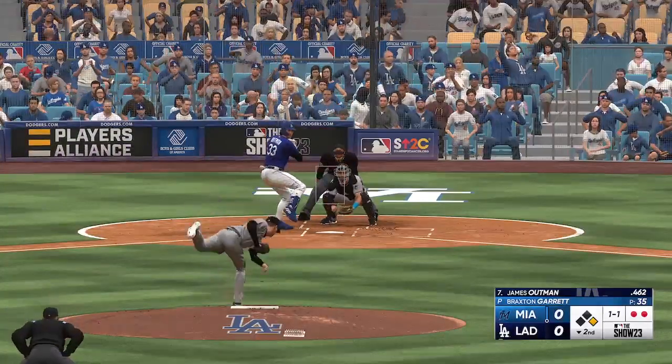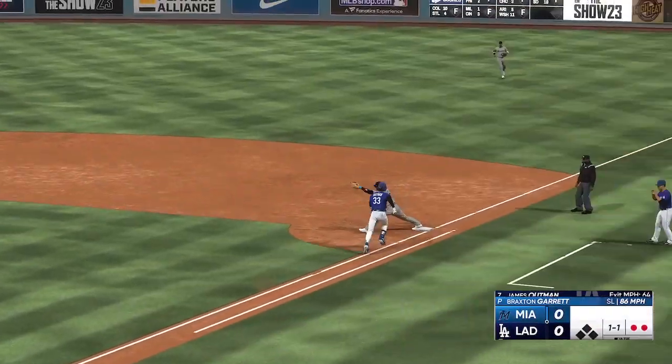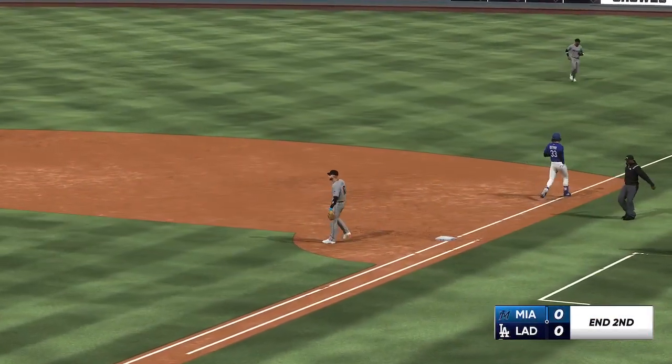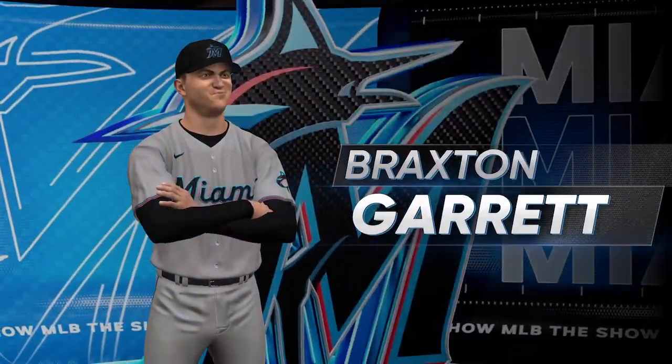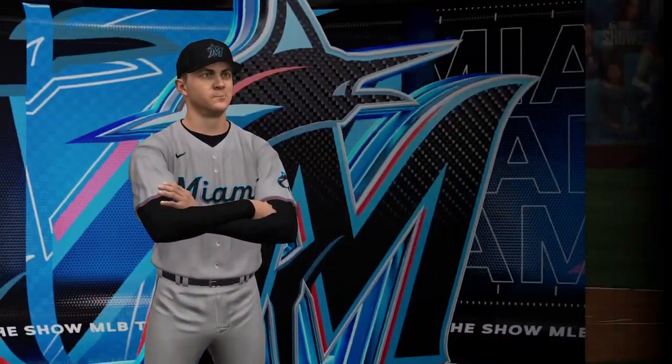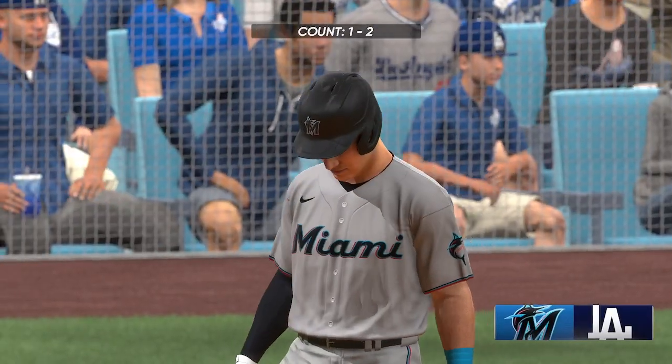And now it's going to be James Outman. Bounced, and that got the pitcher in time to Gurriel. And that is that. What a play to end the inning. There's no way he saw that into the glove. No, you're absolutely right. Well, here we go.